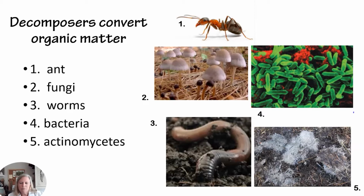A lot of times people will see it and think it looks kind of like mold. They think it's a moldy growth and that the soil is bad, and they throw it away. That's the good stuff. When we know we have actinomyces, we know we have a good, healthy soil started.